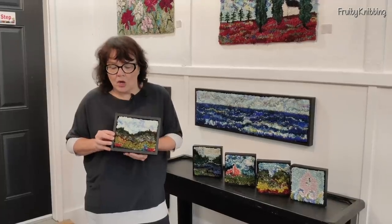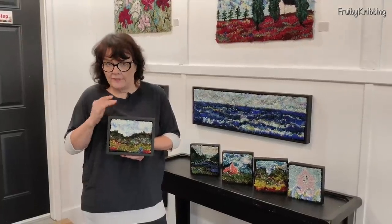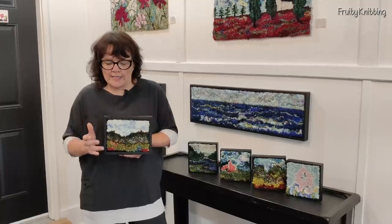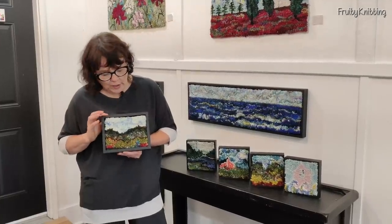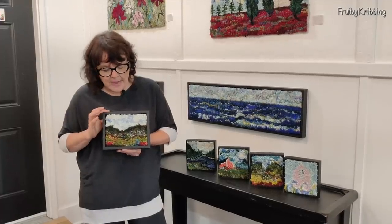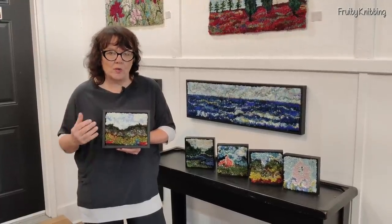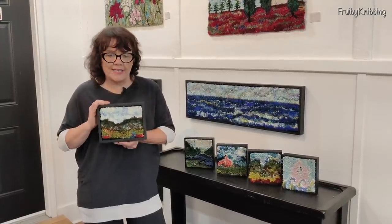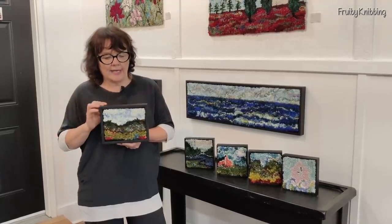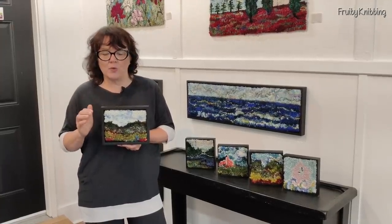So I like to work small also. Sometimes I'll work small individually, but a lot of times I like to create a series of tiny landscapes. These take about an hour and a half to make, and I'll make them as part of a whole. So for example, I might hang 36 of these together, and I'll have a whole series of tiny landscapes, and they look really dramatic and really beautiful together.